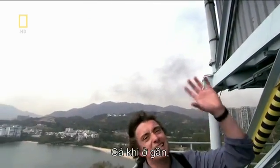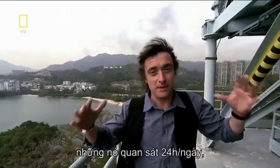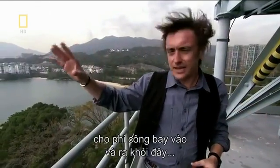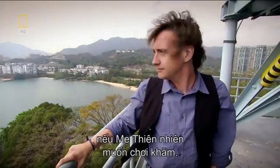Even up this close, there's no sense that this mute, blank structure is watching, but it is, 24 hours a day. It's giving pilots flying into and out of Chek Lap Kok over there the comfort of knowing that someone has got an eye out for them, should Mother Nature decide to make things tricky.